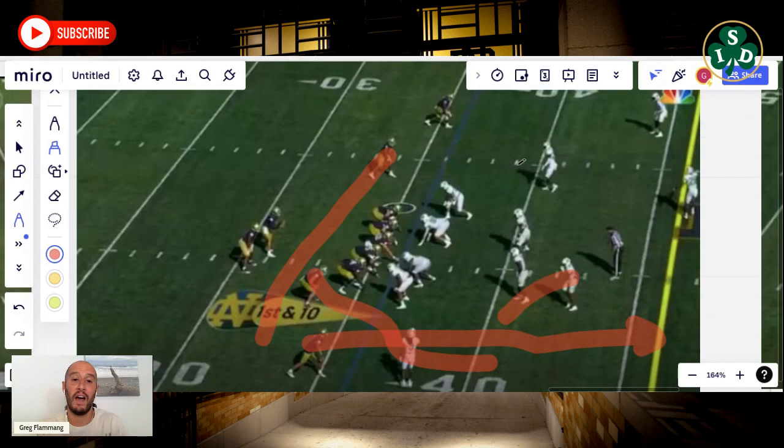You have a slot fade. Got to hit it. Okay, you got to at least give him a chance. Braden Lindsey on the sideline. Keep the ball in bounds. Right, stuff like that.